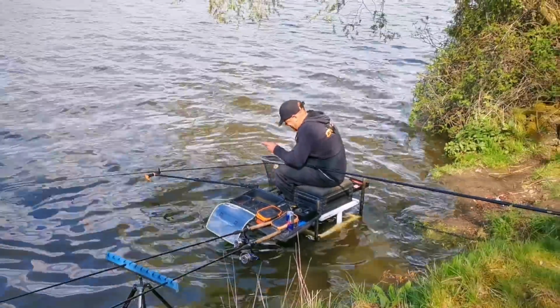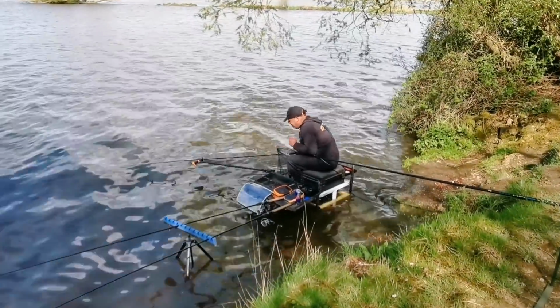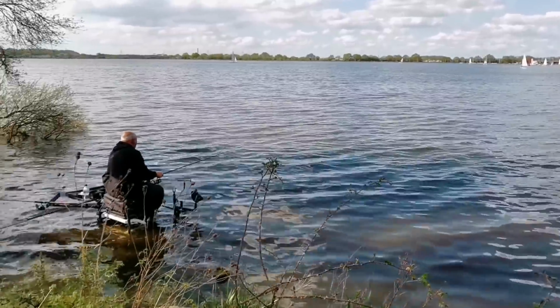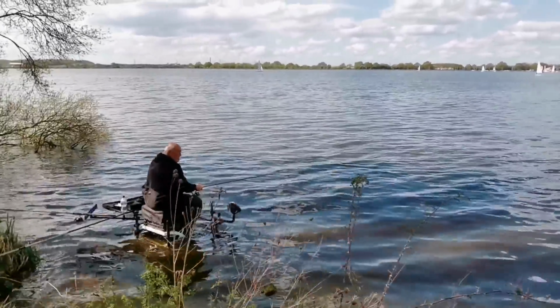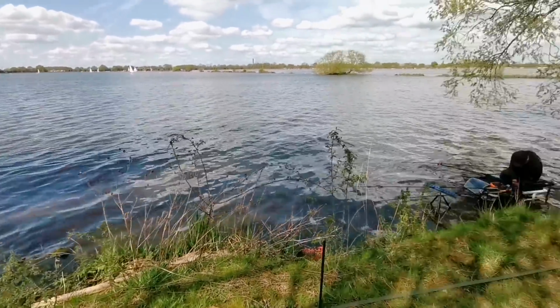This is pressure now, going into the last hour, which is what we're hoping is going to be the best period. They've set the lines up for this last period now, so it's going to be interesting. That sun's just going down behind these trees a bit. Still got a ripple on it. Looks ideal. All to play for.